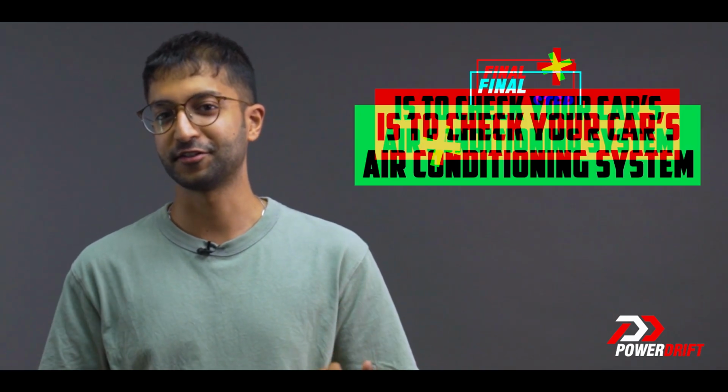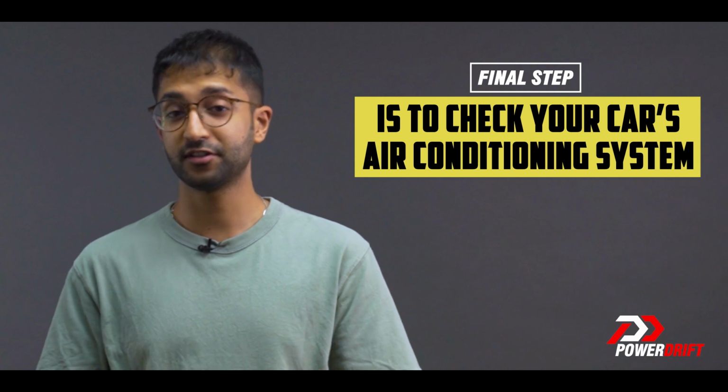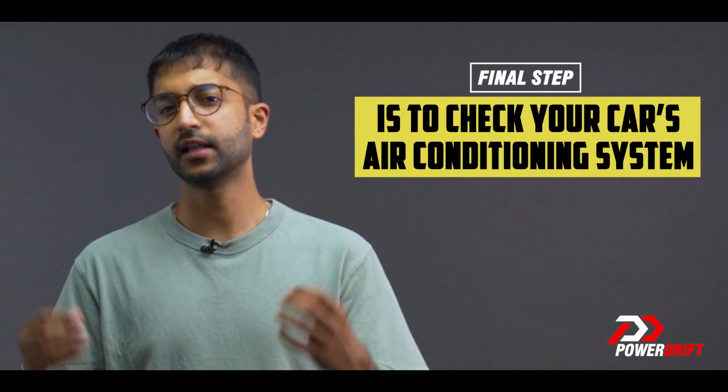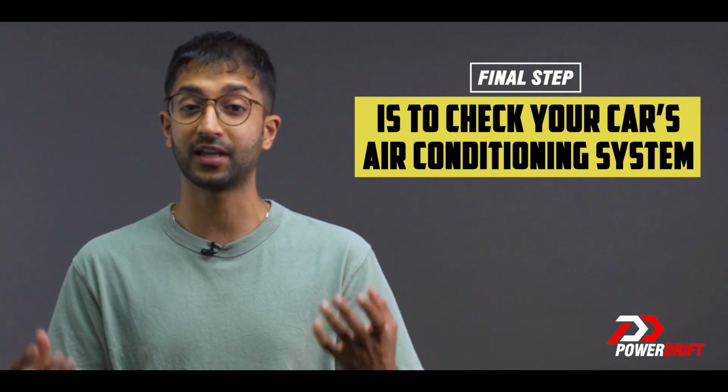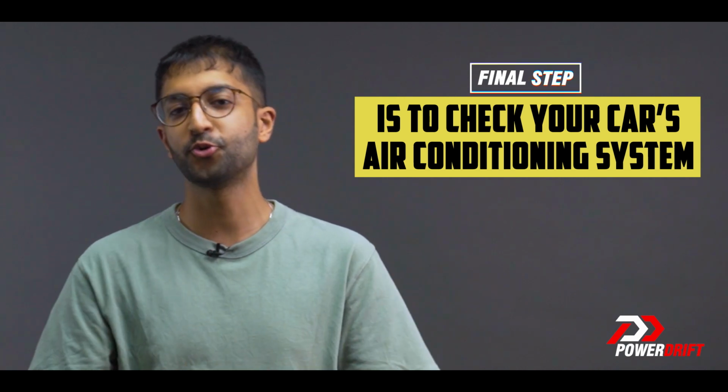Now the final step is to check your car's air conditioning system. Now a faulty air conditioning system or clogged up cabin filters and all can let a lot of moisture into the cabin or a lot of dirt and debris into the cabin, which the moisture can latch onto and then cause a lot more fogging. So if you tend to see more than abnormal fogging in your car, it could be a faulty air conditioning system, especially if your car is slightly old.